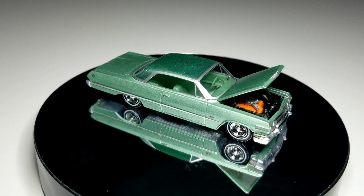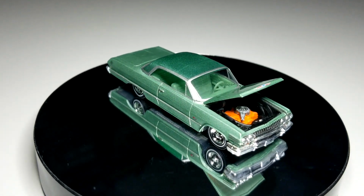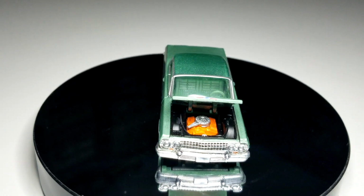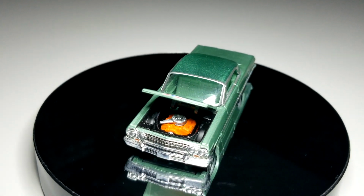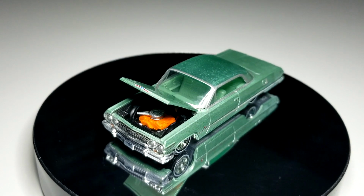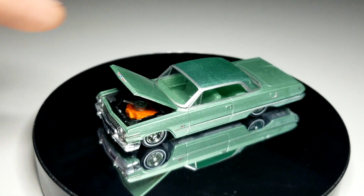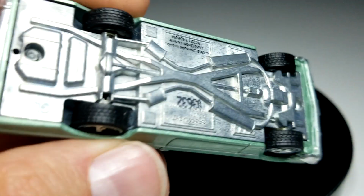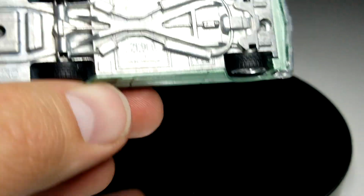This one's kind of bone stock, just kind of lowered and stuff like that. When we take a look at the next one, we'll see if there's any kind of customization under the hood. This one's pretty regular with just your V8 down in there with the air cleaner. But very, very nice detail. Hood looks amazing. Works amazing. Taking a look at the base deets.